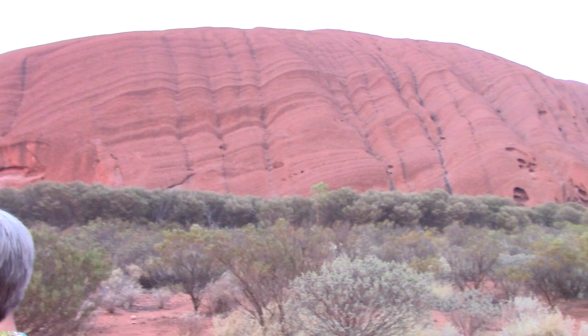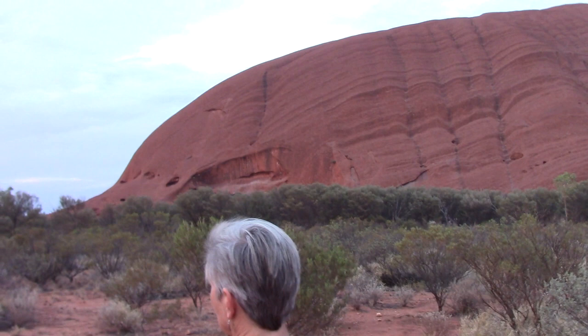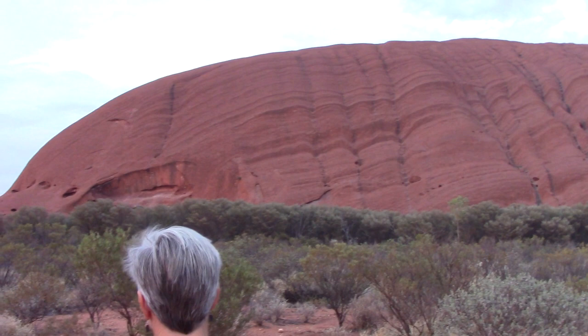Okay. So that's how those rocks are built. And the geologists tell us this one here and the other one over the back are actually getting taller. Not that they're getting taller, the surrounding plains are getting lower. So does that sort of make sense? It's not quickly, but it is slowly.